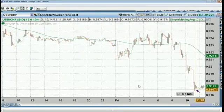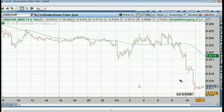But definitely just a killer trade right there, and just a great movement to be able to get that kind of gain on the U.S. franc. So you don't see that very consistently, to see that big of a move.